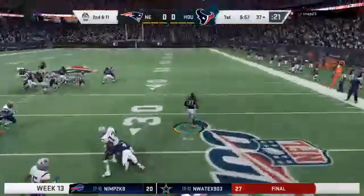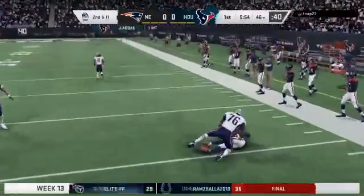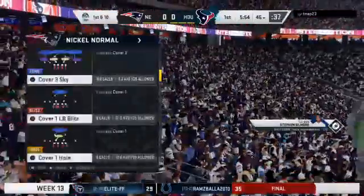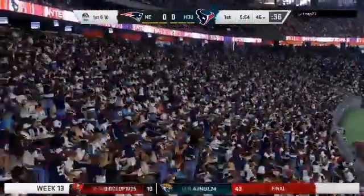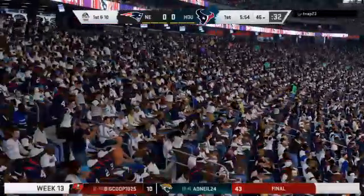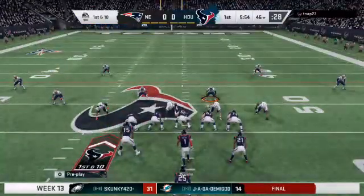Into double coverage, and it's intercepted. Picked off by Jaleel Adai, and he'll take this back all the way up past the 45-yard line. Brandon, this is a veteran quarterback back there. He should know better than to make a throw like this. This is definitely not his best ball. And I think he knew this was trouble the second it was leaving his hand.